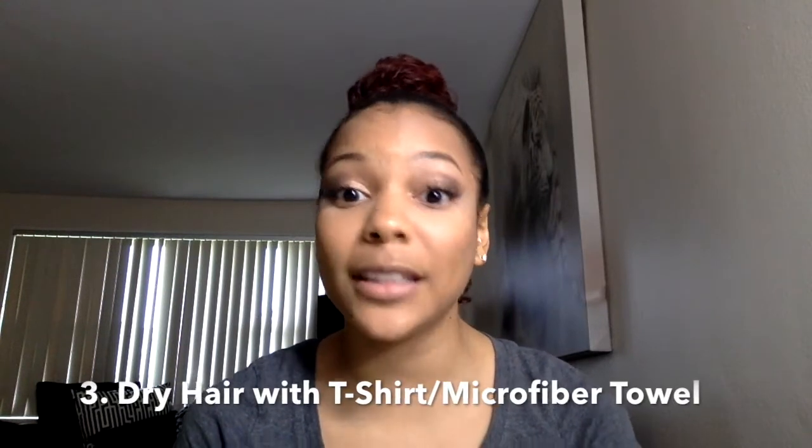Tip number 3. If you use this tip in combination with tip number 2, you'll be golden. You always want to dry your hair with a t-shirt or a microfiber towel. You do not want to use a regular towel to dry your hair because a regular towel is going to dry your hair out too much. And when you have curls, you want to keep that moisture in. You do not want your hair to be too dry. I bought a microfiber towel at one point, but you don't really have to do all that. There was no difference between the towel and using a pajama t-shirt to dry my hair. It makes a huge difference. Just try it out and trust me, you'll love it.